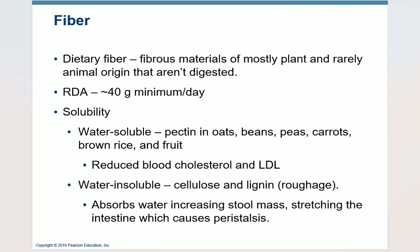Fiber. So dietary fiber, it cannot be digested. Recommended daily intake is around 40 grams. And there are two types of fiber, I'm so sorry: water soluble fiber and water insoluble fiber.